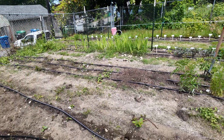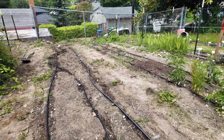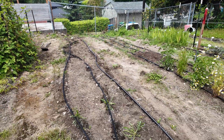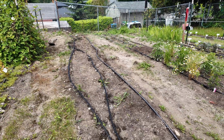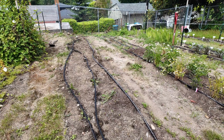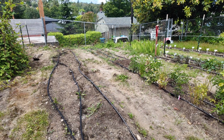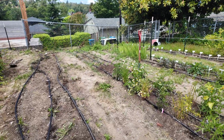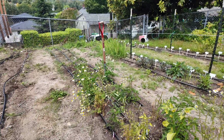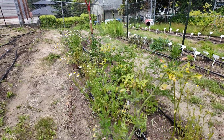Essentially what we're going to do is set ourselves up for success. This first row that doesn't have anything planted in it will become the home of my heirloom mums as well as the snapdragons. And then this row right here with the tomatoes, I have a few other things I'm going to put down here, and then I'm going to start sprinkling in all of my zinnias, which I haven't planted yet.